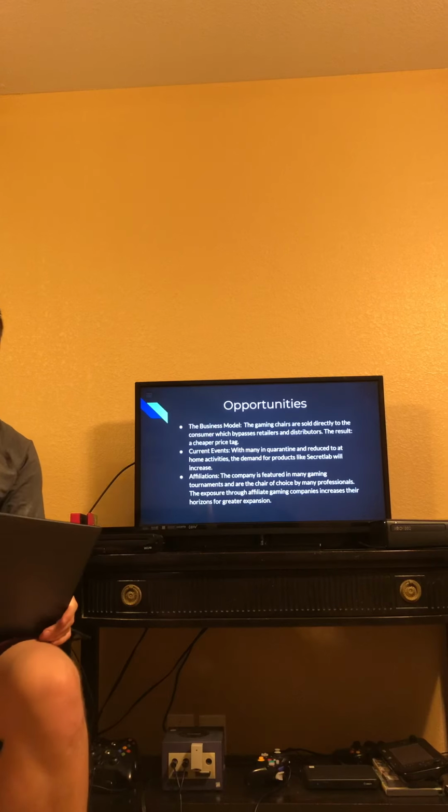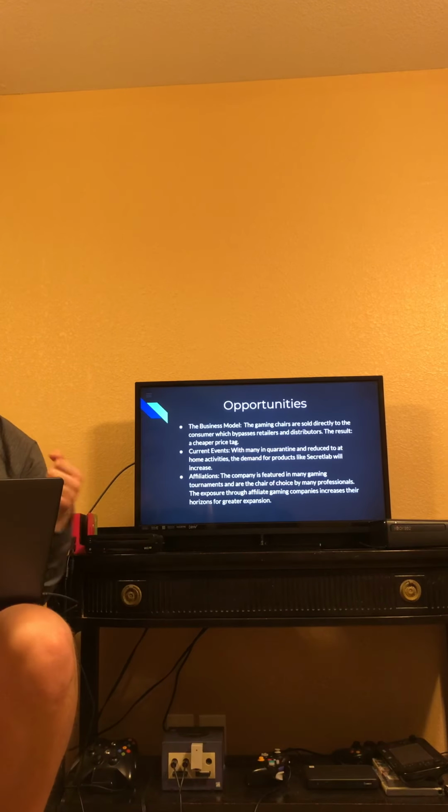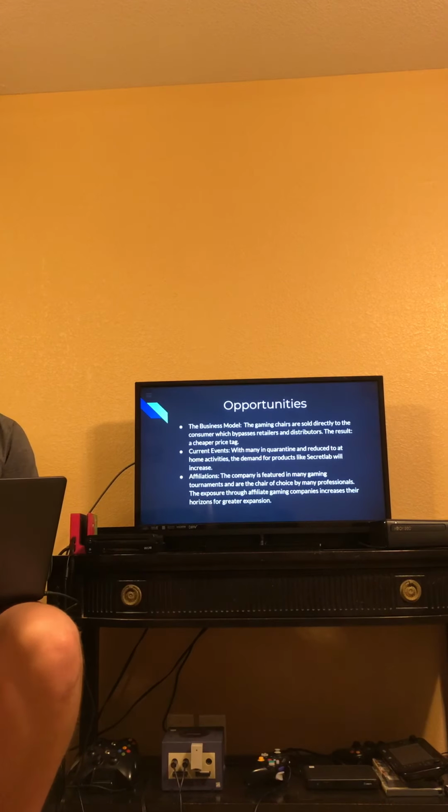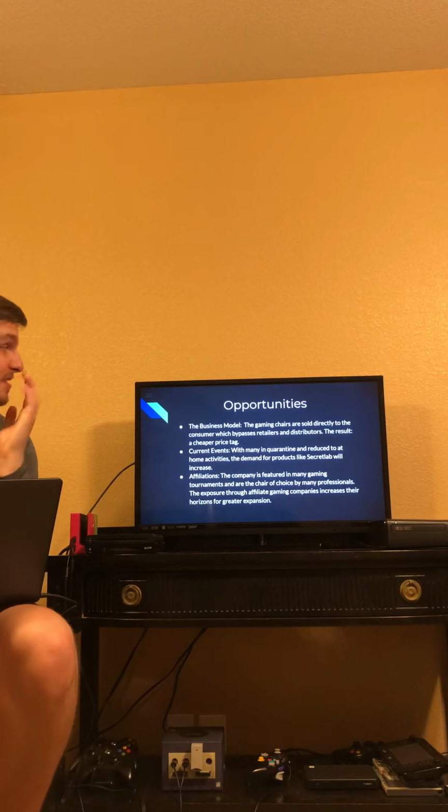So opportunities. The gaming chairs have no middleman. Secret Lab sells directly to consumers. That cuts out some vendor costs, that gives convenience, which we talked about earlier, and ultimately leads to a cheaper price tag.